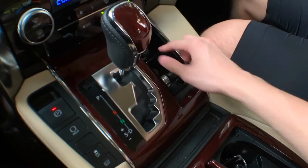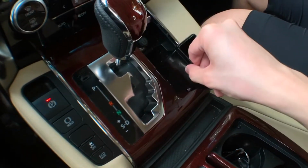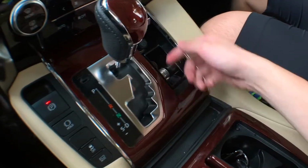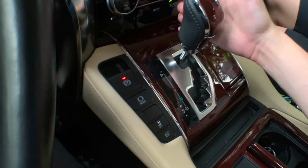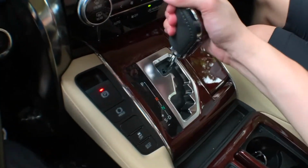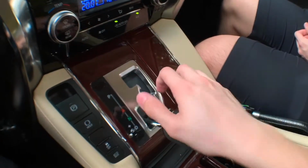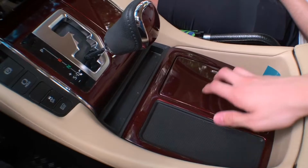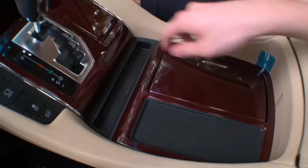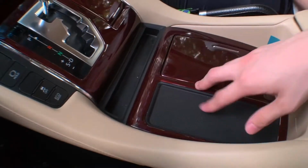More cubbies over here. Got a 12-volt socket. This one is removable. Put coins or your ashtray in there if you want to. Here, the shift knob is also covered in this leather-like material. So it's down and left, plus and minus, manual shifting. More cubbies here, this fake wood trim. And this is also rubberized, so if you put your phone there, it won't really slide around.